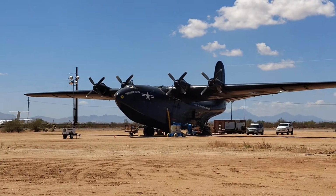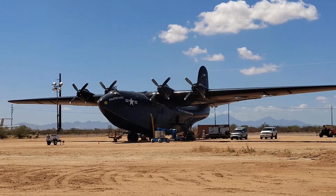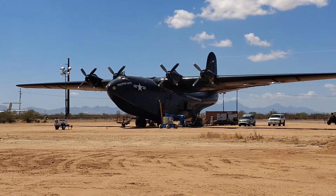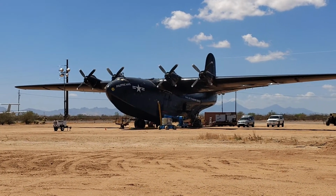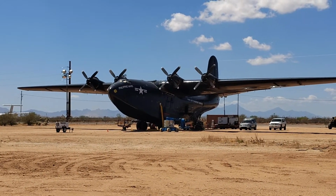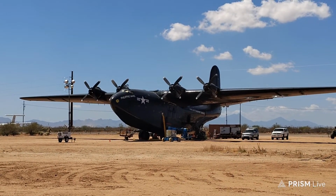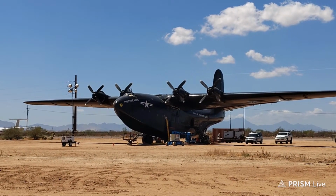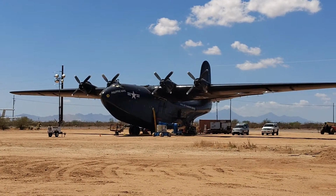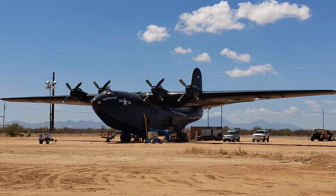Excuse me. Wind blowing, it's kind of dusty a little bit. I'm very proud that this museum has gotten one of the Mars water bombers, because it shows the resilience of the firefighting industry as well as the people who took care of her. And this is the proof that the firefighting industry takes care of their equipment.